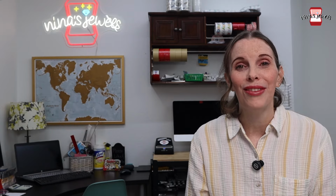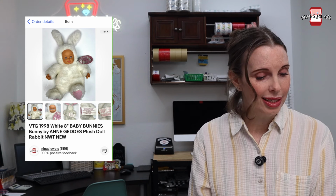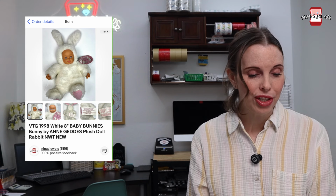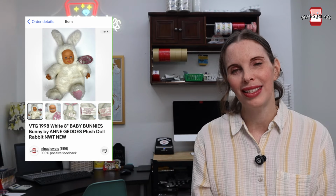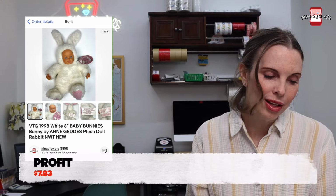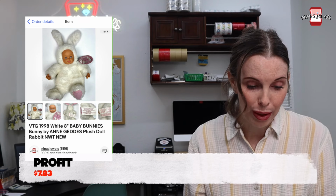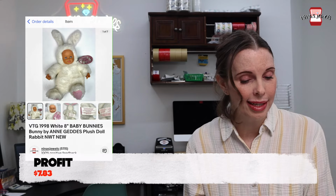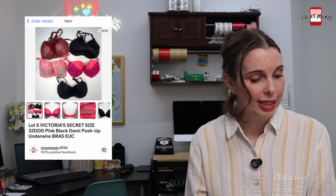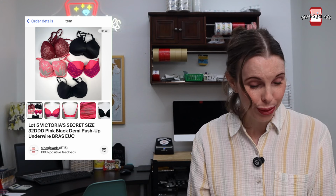Okay, next up was a vintage 1998 8-inch Baby Bunnies by Ann Geddes plush doll rabbit. So it was like a plush rabbit with a doll face in the typical Ann Geddes style. This was a new with tags plush that we had found in the Goodwill bins for $1.50, and it sold for $18.99.